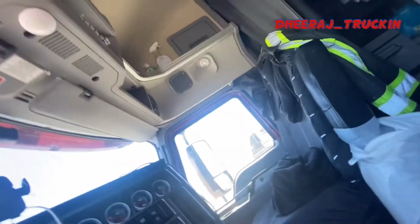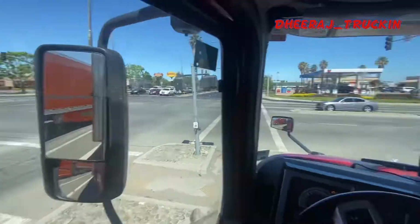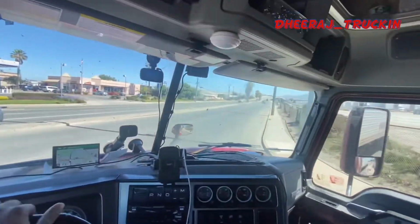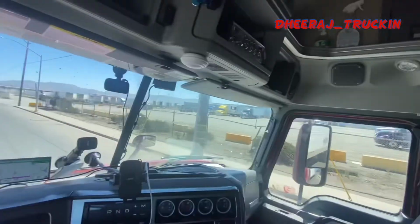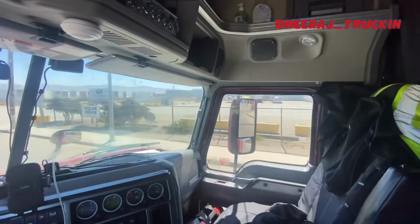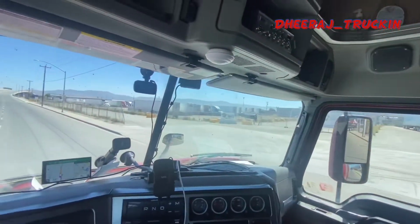Nobody's behind me, so I'm just gonna put this on my head. There we go. Cool. Okay, let's go before somebody else comes. Arriving at destination on right. Almost at the shoulder. I'm gonna take two lanes here because it's kind of wide.